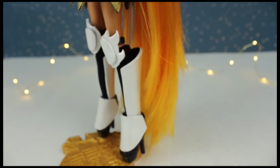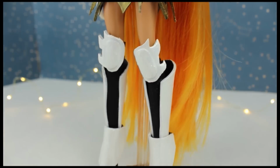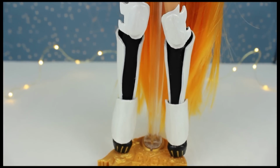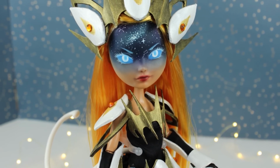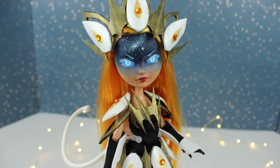But at the same time, I'm still really proud of how powerful and imposing I was able to make her look. Her starry forehead, glowy looking eyes, and detailed jeweled armor make her one of the ones I am most proud of in this series.